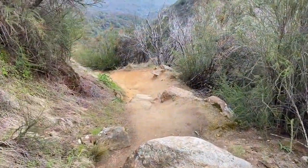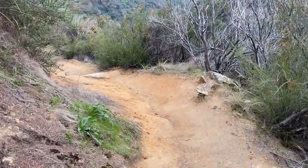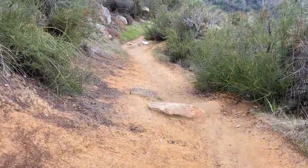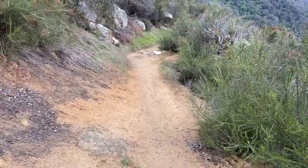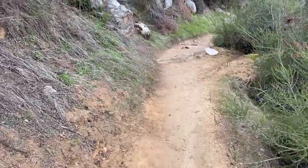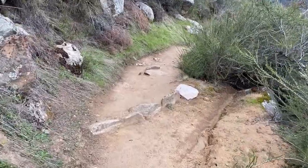So just to give you a little taste of what the trail looks like, lots of rocks, so not really even, and this is towards the beginning, so this is actually a lot wider than the trail for most of the trail. It gets pretty narrow where it's a little difficult even to pass somebody.